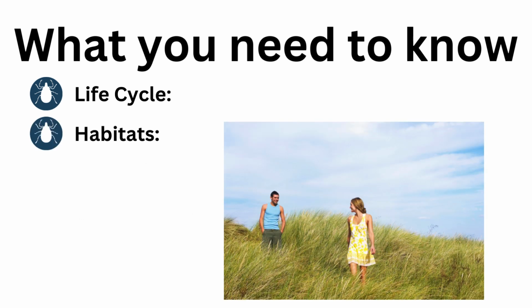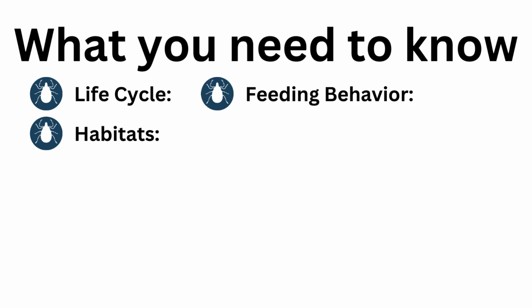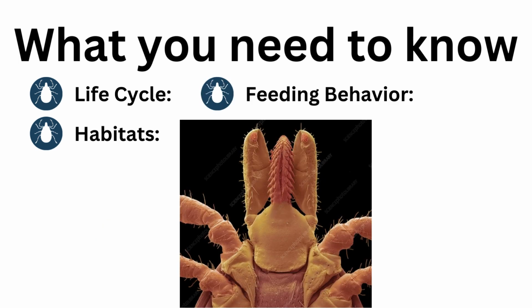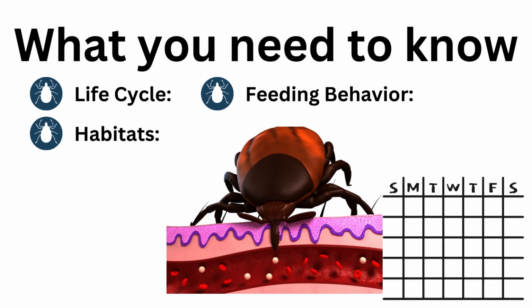Habitats. Ticks are commonly found in wooded or grassy areas where they can easily attach to passing hosts. They thrive in environments with high humidity. Feeding behavior. Regardless how gross it is, ticks use specialized mouth parts to attach to their hosts and feed on blood. They secrete a substance that helps them anchor firmly to the host's skin while they feed. Ticks can feed for several days to a week, depending on the species and life stage.